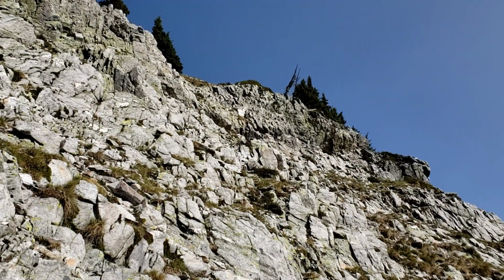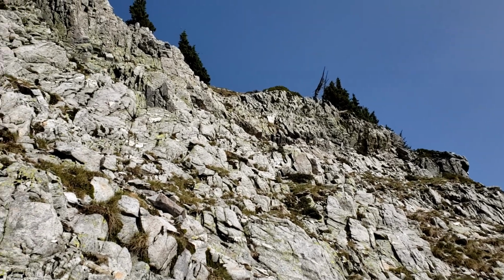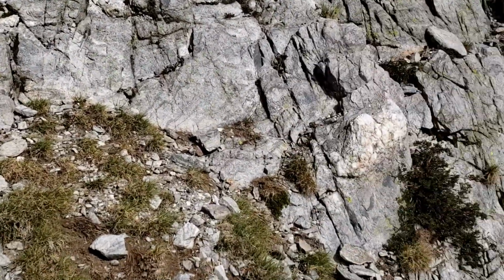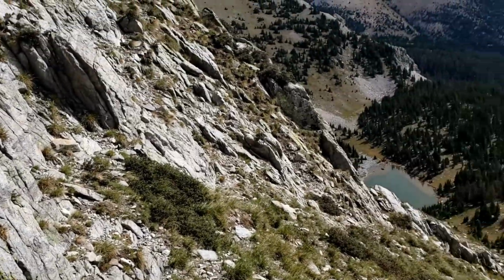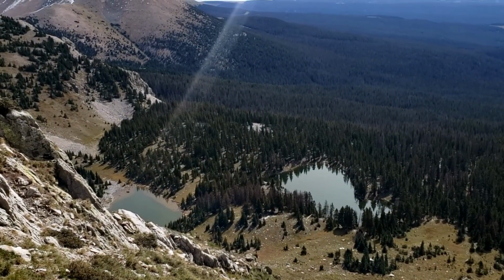That ended up being way more technical than I was prepared for. I ended up having to down climb this to get out of it. It was really quite dangerous. And I'm heading back to camp right down there.